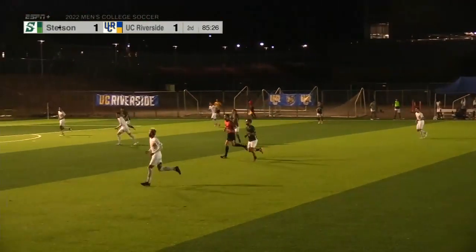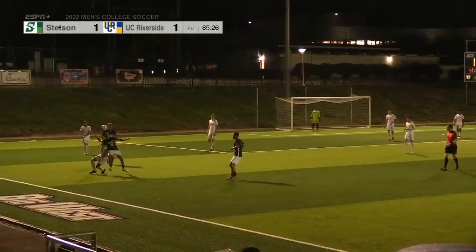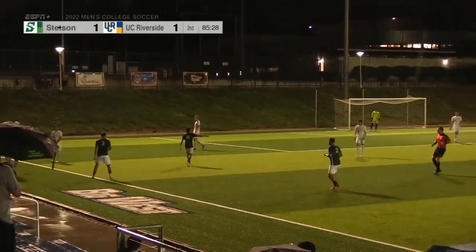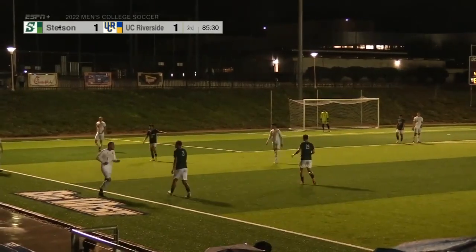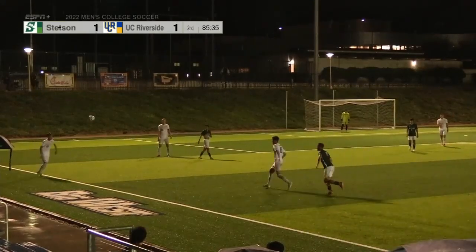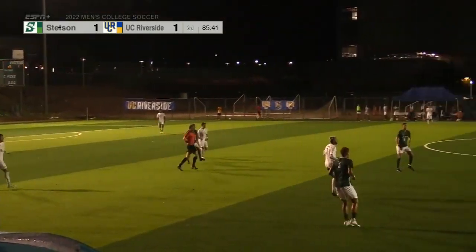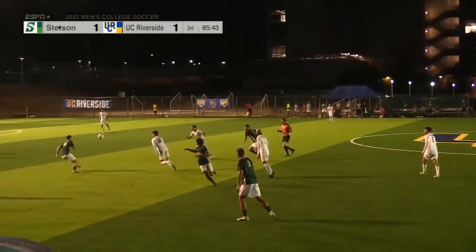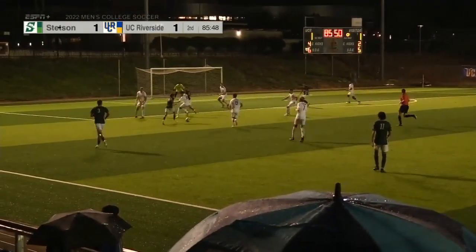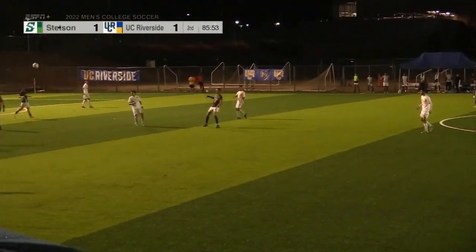UCR substitution entering the match, number 7, Leo Hernandez, into the corner for number 36, near side, Mark Leopoldo Cristino. Hernandez battling with a couple of Stetson players, one of them Maxime Alone. Highlanders with the throw-in. Both teams running out of time towards a draw. Header whiffed on, but possession is retained. Here comes a shot, and that's blocked from the Highlander defense.